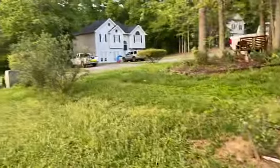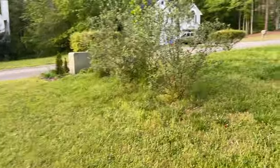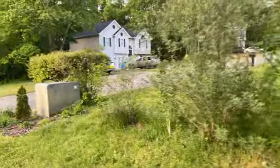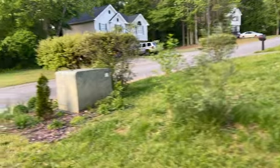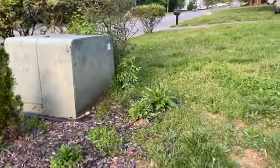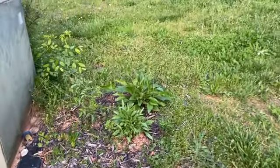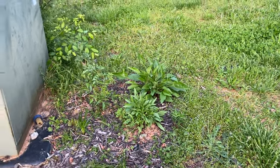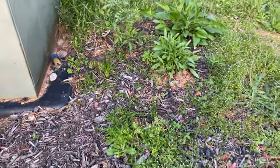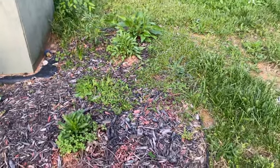Let's go over here. Yeah, and these just aren't getting trimmed. I feel like every time I film the garden, I remember it, but in between I forget all about it. That's an echinacea back there, and I think it's a coreopsis. And then that little grassy looking thing, I think that's Liatris. There was supposed to be a variegated Joe Pye weed, but I don't see it.